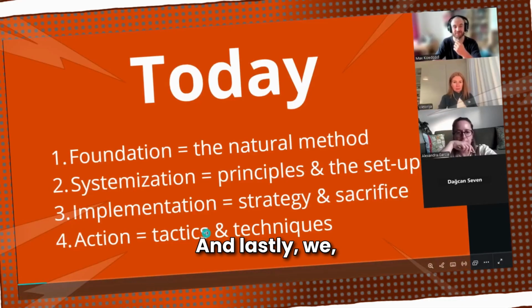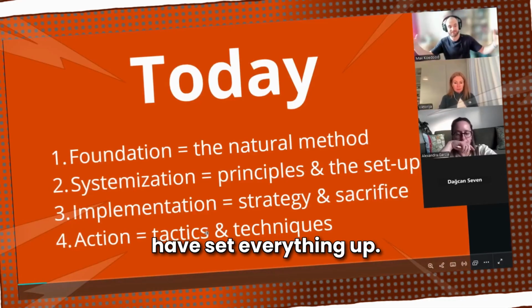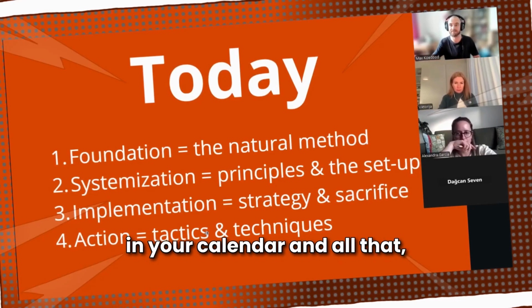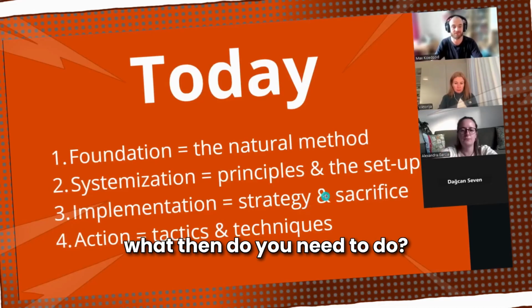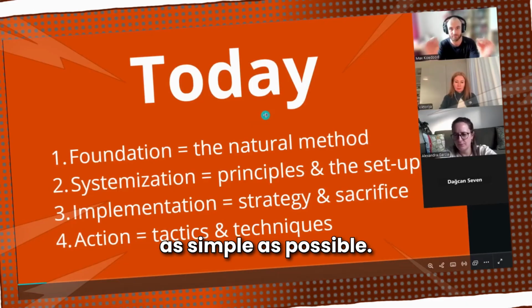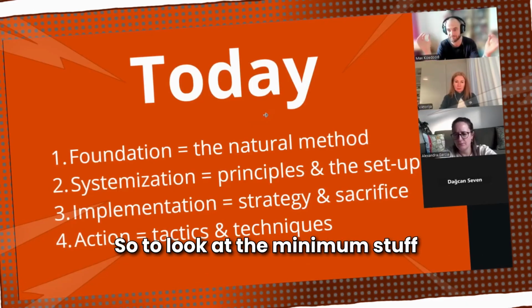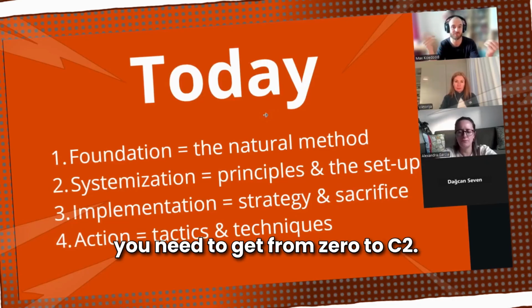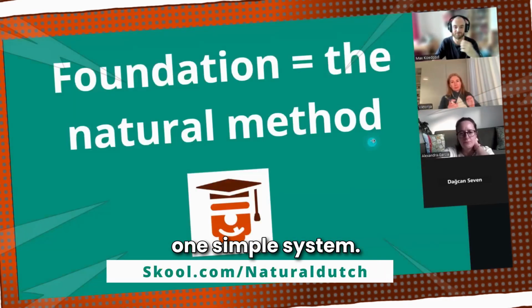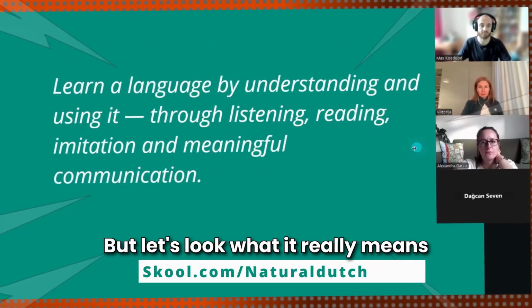And lastly, we have set everything up. So what do you need to do when the time is there that you've put in your calendar and all that? What then do you need to do? Let's look at that as well. And I tried to keep everything as simple as possible, so to look at the minimum stuff you need to get from 0 to C2, right? That's why I called it one simple system.